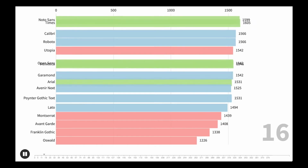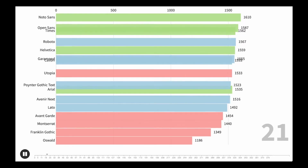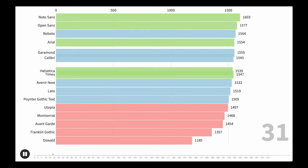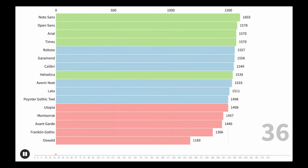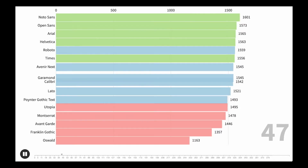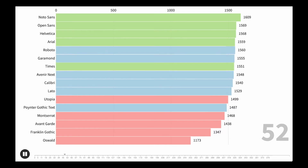ELO rating systems aim to minimize the differences between expected and actual outcomes of competitions, or in our case, pairwise comparisons. Bars per font are highlighted in green or red if they're in the top 5 or bottom 5 in average ELO at the end of the study. Some fonts stabilize faster in the rankings than others.